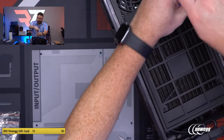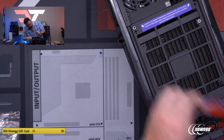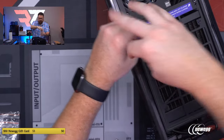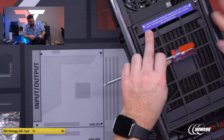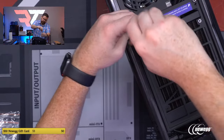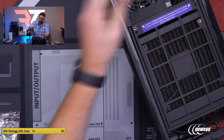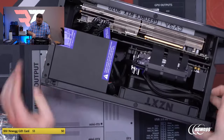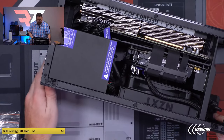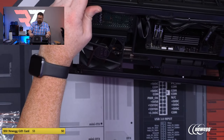Hold on. We got a bit of a trapped hose over here. There we go. Okay, so hoses are not trapped. Looks good. There, looks good. Hoses are good.